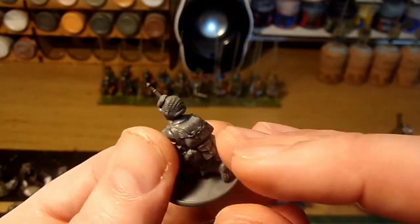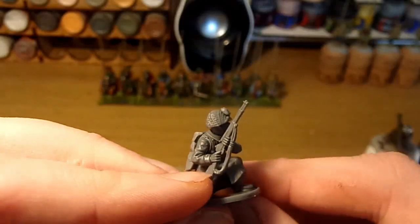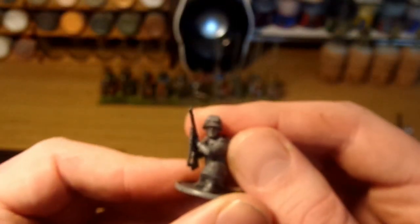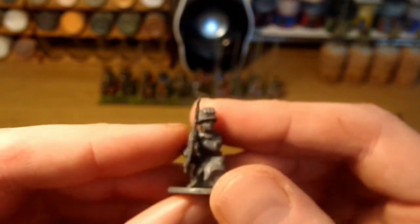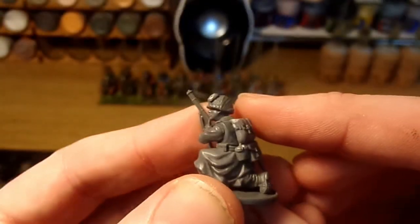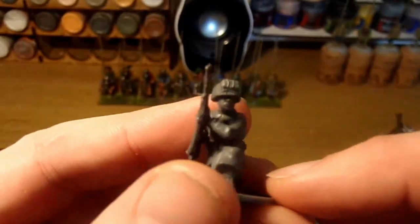They fit really well. No requirement for green stuff. And again, US infantry head, and the equipment and the first aid kit they put on their helmets is from the US Airborne box as well. I do apologise for the camera going in and out of focus. Like I say, it's new. I will get used to it.